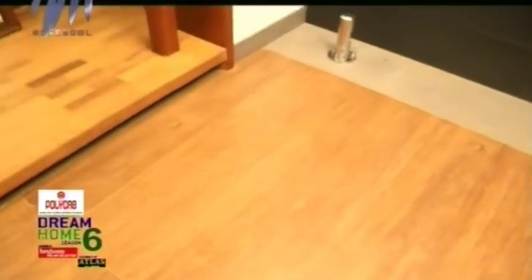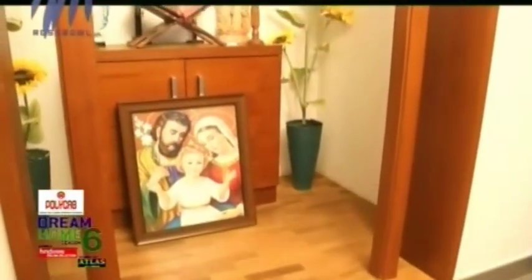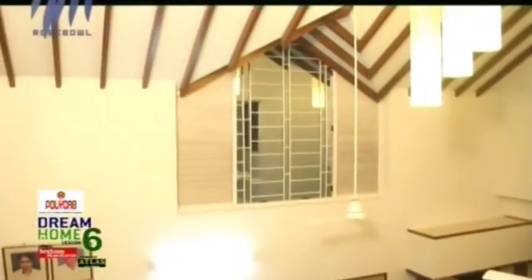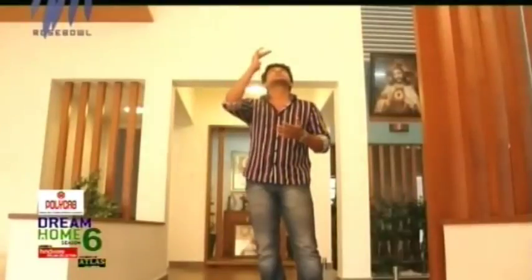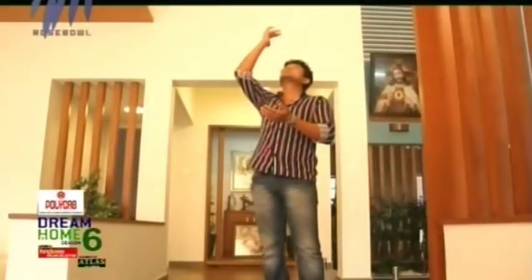The foyer goes straight to a small prayer area which has been neatly tucked away right at the center of the house. Wood finished vitrified tiles have been used for the flooring, and for the ceiling they have used columns of wood to create an impression of a wooden ceiling. I can easily say it's a double-height ceiling. A false ceiling has already been created using a V-shaped structure.